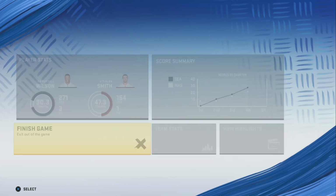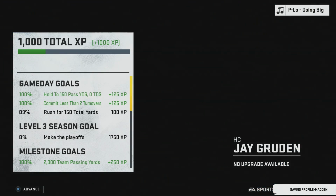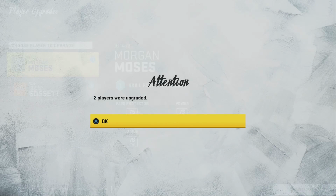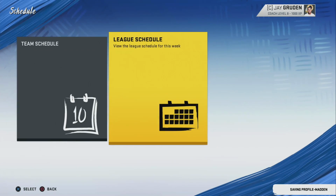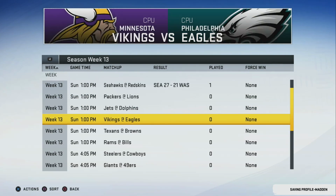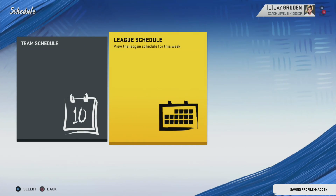Let's see here. Finish the game. Of course, they're going to do this little lottie-dottie-lotting, and then want to ask the coach if he wants to upgrade anything. I ain't even got enough points to upgrade anybody. Let's see. Of course, I got upgrade players. All right, so let's go to league schedule. Who did Philly play? They played the Vikings. Of course, they haven't played them yet. So let's go back.